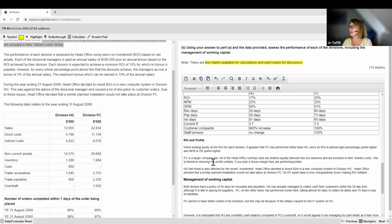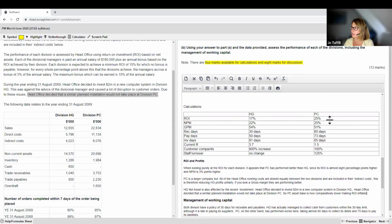Also, what affects ROI is the fact that you're investing, and HG was the only one that got a 2 million new computer system. PC didn't, so we need to make that obvious. It's also been affected by the recent investment. Head office, I copied this from the scenario, decided on the new computer system in HG. The head office decided that a similar planned installation, which I also copied, did not take place in PC. So PC's asset base, where you've got to add value, is now comparatively lower, making the ROI inflated. So that is the reason why the ROI is worse on HD than PC. There are two reasons. One, because they've been given an unfair head office recharge compared to PC, and also they've been forced to invest in a new computer system and PC hasn't.